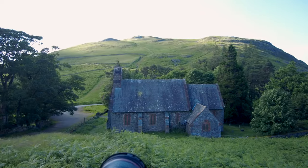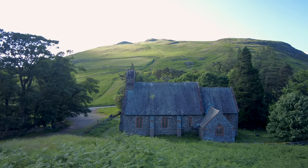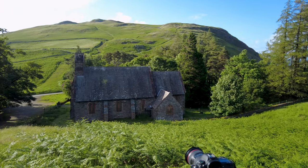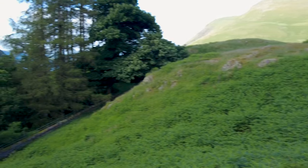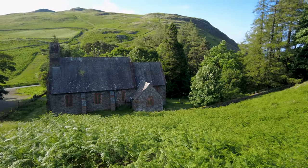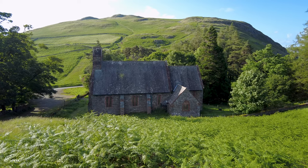I took some straightforward single images, but I've also taken some bracketed images because of the high dynamic range. We've got a very bright sky and then a very dark church. So hopefully in post-processing we can lift the shadows, lift the light a bit on the church relative to the fells. So yeah, it's a good start.